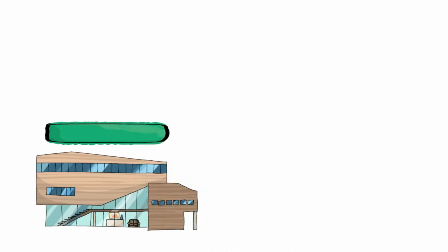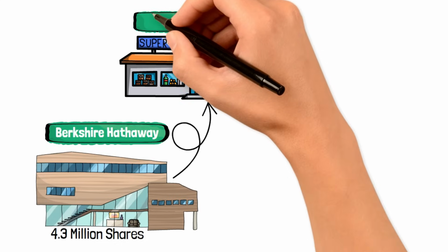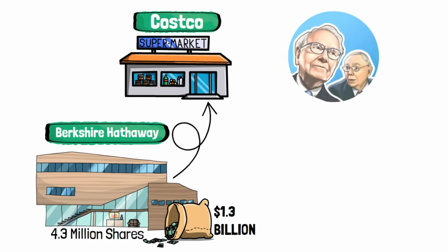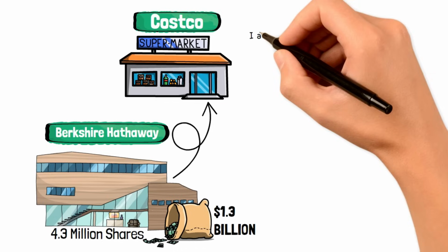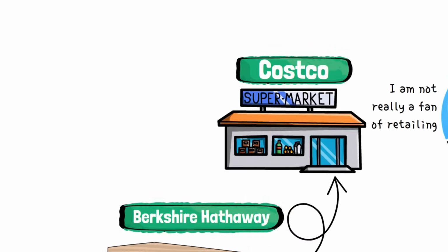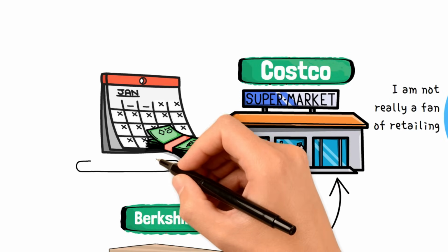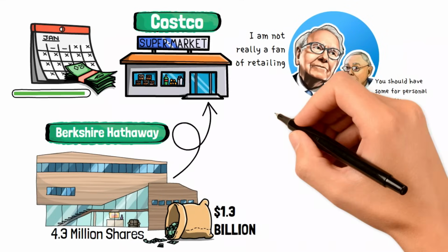Do you remember when Berkshire Hathaway held 4.3 million shares in Costco, worth around $1.3 billion before the pandemic? Charlie Munger loved the stock so much that he tried to convince Warren to own personal shares. But the sage turned the opportunity down because he wasn't really a fan of retailing. However, where are we going with this? Costco is exceptional when it comes to generating consistent returns, which roughly translates into consistent wealth for the investor.